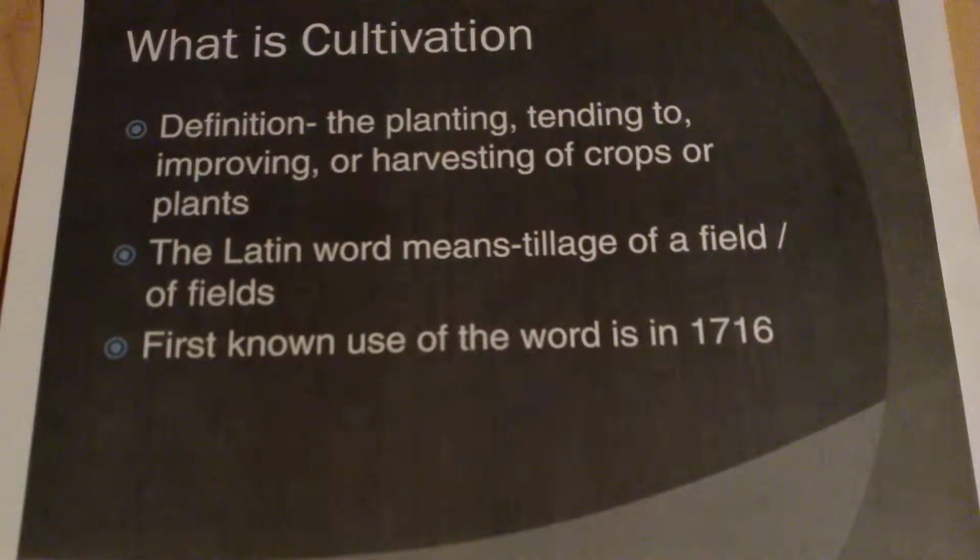What is cultivation? Cultivation is defined by the planting, tending to, improving, or harvesting of a crop or plant. In Latin, the word cultivation means tillage of a field. The word was first used in 1716.